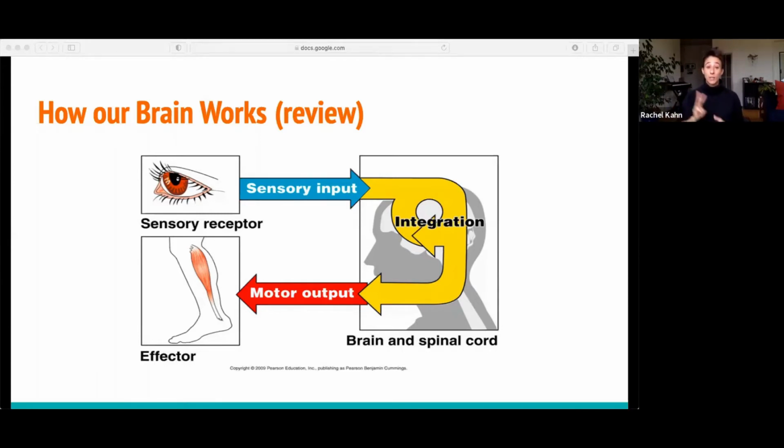the brain has three main jobs. It receives sensory input, and again, that's something you're seeing, something you're feeling, something from the outside world that can also be coming up from the inside world. Your brain is going to take that information and integrate it. It's going to make a decision, and then it's going to create a motor output. So in very simplistic terms, this is what the brain is constantly doing all of the time.